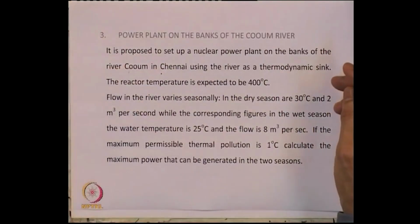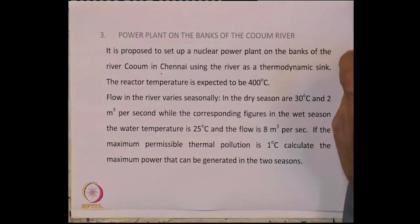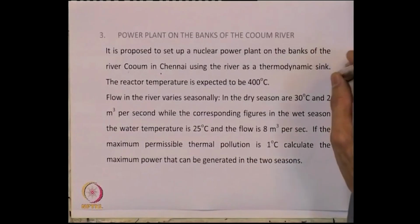Now, what you are asked is, because of pollution considerations, you are told that there is this river here, the Coombe river in this case, in which the flow varies seasonally, and in all seasons you are allowed to pollute the river thermally to the extent of 1 degree centigrade. For example, in the dry season it runs at 30 degrees C at 2 meter cube per second. So, you can go from 30 to 31 degrees. Beyond that you will affect the life in the river.